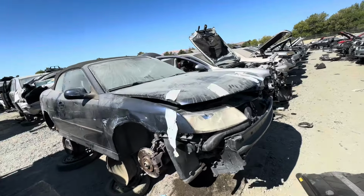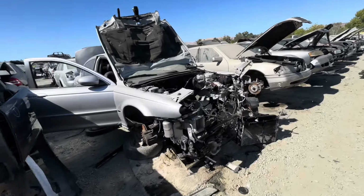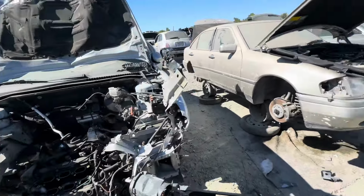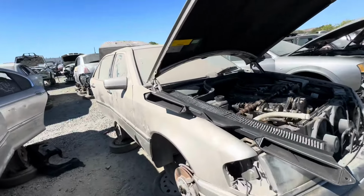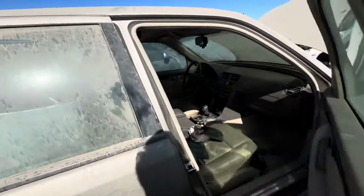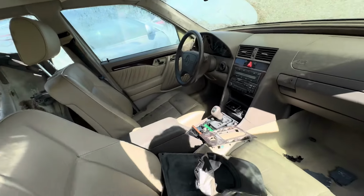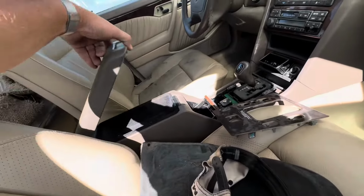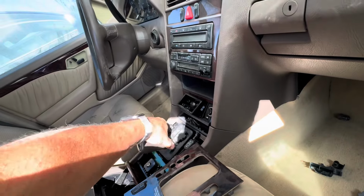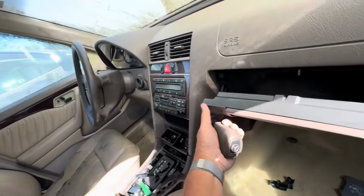Man, it's a sorry sight. That's a lot of work to leave it there. Let's see this little C-Class. Nothing special going on. Just get the shifter, turn it counterclockwise, and then pull up.